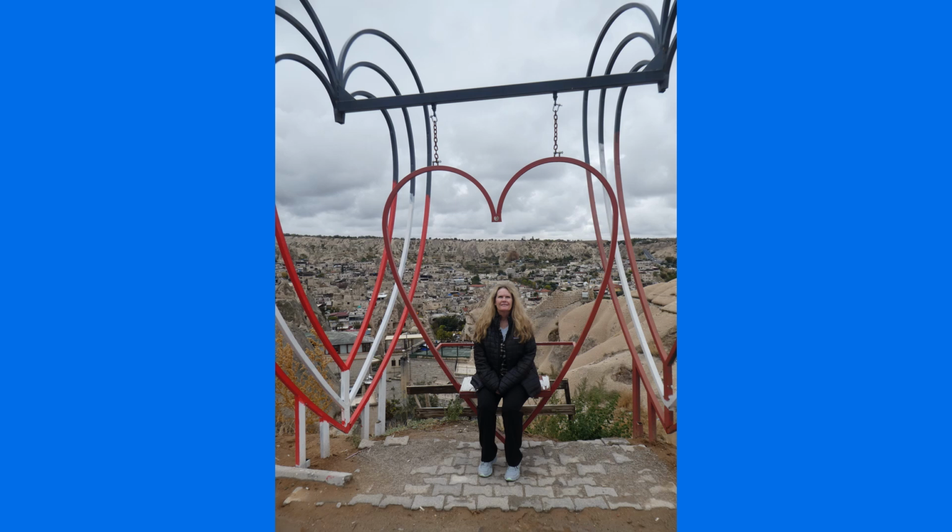When it stopped raining, we drove around and hiked to a couple of overlooks where we could look down on a place called Love Valley and then the town of Gourmet.